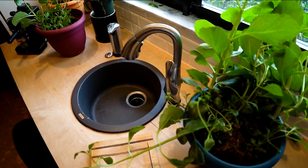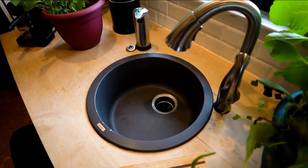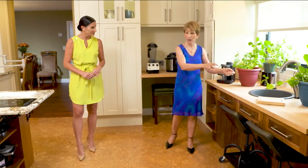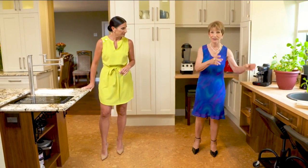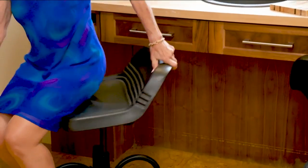What's so great about this, you've got that butcher block top, so you could easily use this as a prep area. What the chef wants to be able to do is to prepare his food, cut it up, and then be able to transition over to sauteing or washing or cleaning over here. So instead of him standing up, he would be able to take the chair, sit in it, and then just basically roll right over.